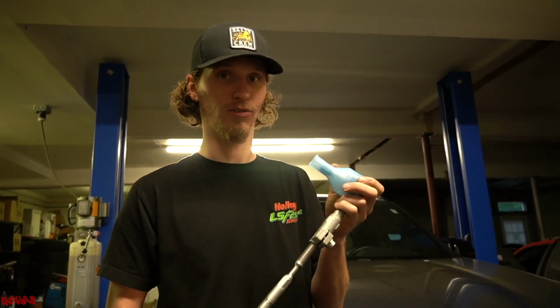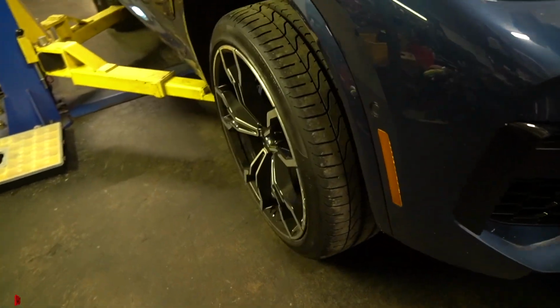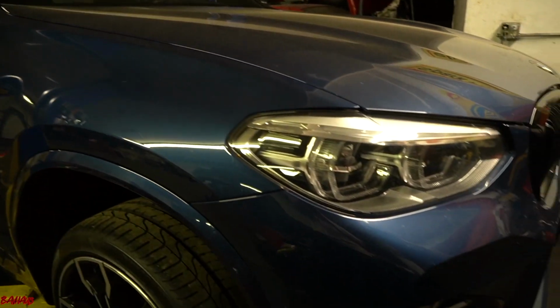It's pretty interesting. I wonder if BMW is going to decide to cover this later on, because it is obviously a huge safety issue to lose your steering. This wheel is completely free on this side. It doesn't look like it now, but we'll show you when we actually get it up on the lift. So we're going to get into it, show you how it's broken, show you how to repair it, and then go from there.